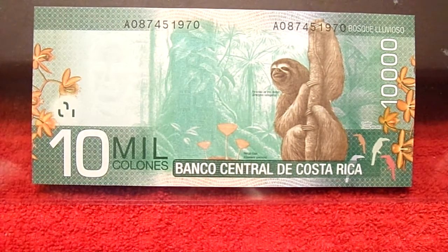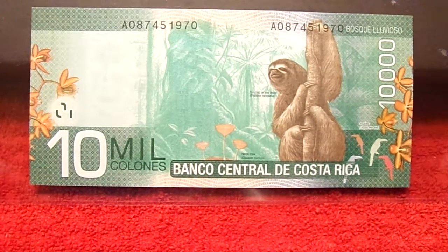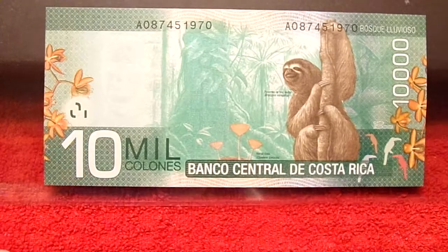We love the sloths. I can't stop watching videos. They're really my spirit creature. That's really what I'd like to do, is hang around and sleep all day. It's just a me thing, but absolutely cool note. I love the whole nature series of these notes. You just can't beat it, and very collectible.